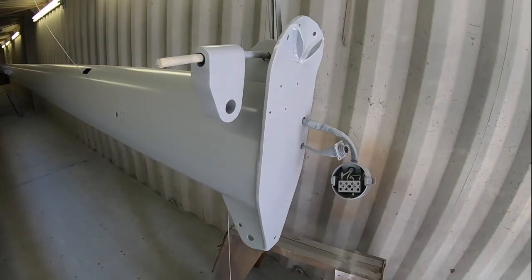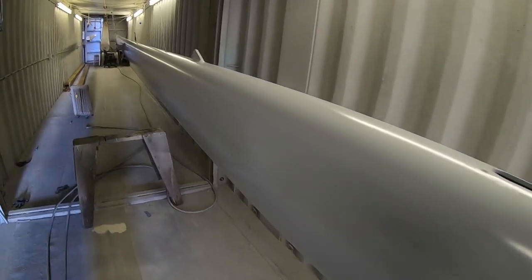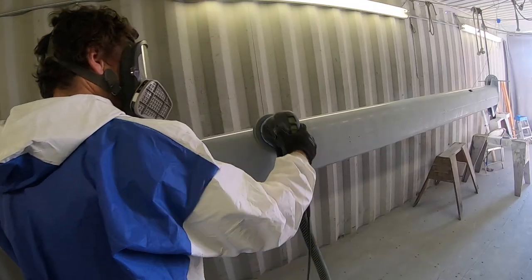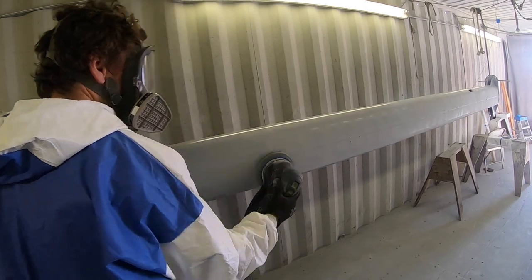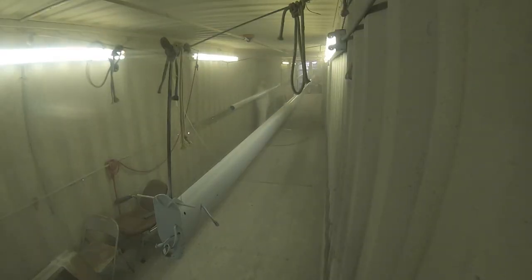All right, Julio sprayed primer. So now I'm gonna sand it all down with 220. Once the primer was sanded down with 220, we left it to Julio, the painting master, to make that top coat glisten and shine.